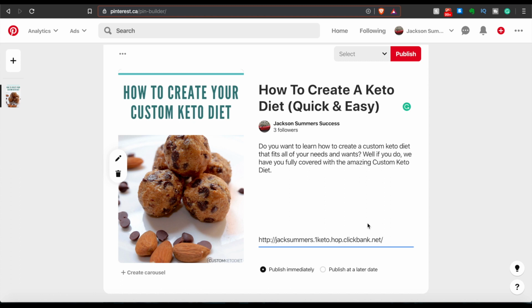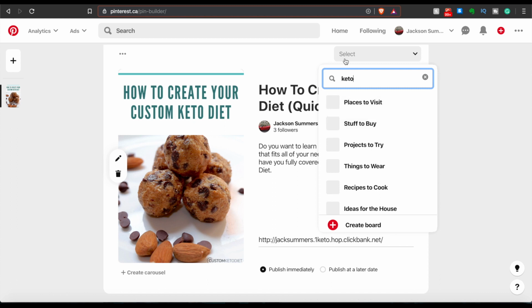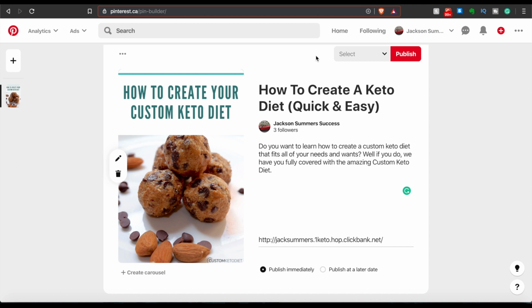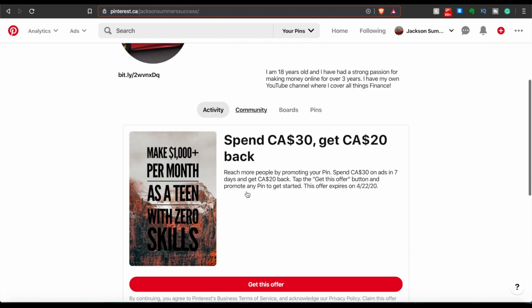So there we go, put that in, and once you have all the information you need in here, you can click publish, and you can publish it directly to a board that surrounds your niche. For example, you can do money-making hacks, motivational pins, but in this case, we would obviously want to do something keto related. So we could do keto foods, keto diet, right? And it will combine your post with tons of other content surrounding that niche or topic, right? Which is awesome because it will essentially just get you more impressions and hopefully clicks to that website and that sales page. So that is method 1. Right? Which is pretty cool, and it's a good way.